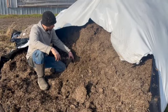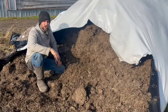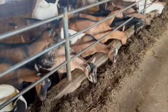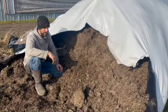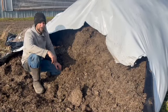So we were dealing with stuff like that, but otherwise everything's good and the goats are eating it. So we're going to let you know in about a week or so how it's being fed and how it's all turning out, as to whether milk production's up or down or what.